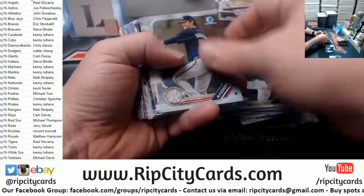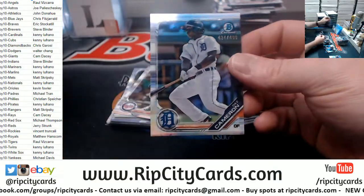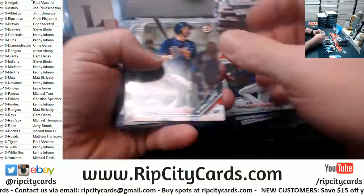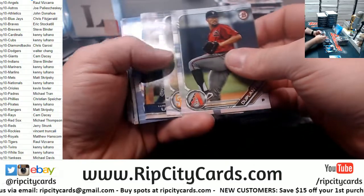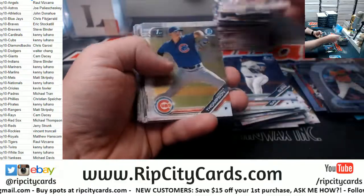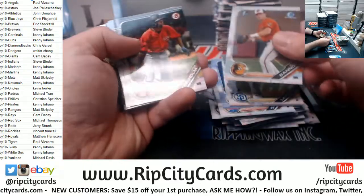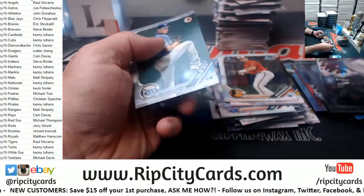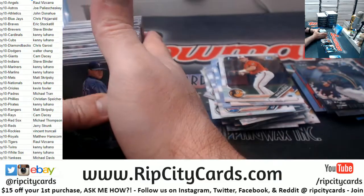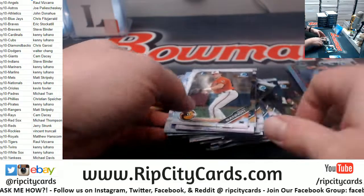Oh, sweet, sweet Bowman. We have really moved through this. Daz Cameron, Tigers. I mean, it came out, what, Wednesday? So Wednesday, Thursday, Friday, 10 hobby cases in 3 days. I really wanted to have them all broken in, like, 2 days. But I think, just logistically, it might be a difficult kind of deal to do.